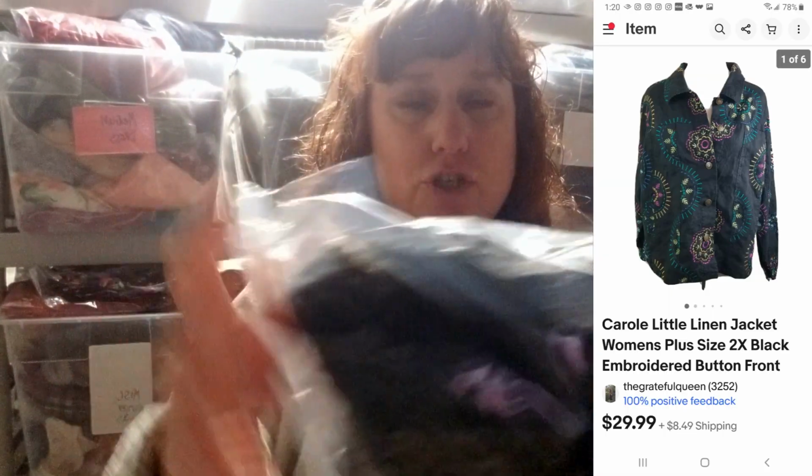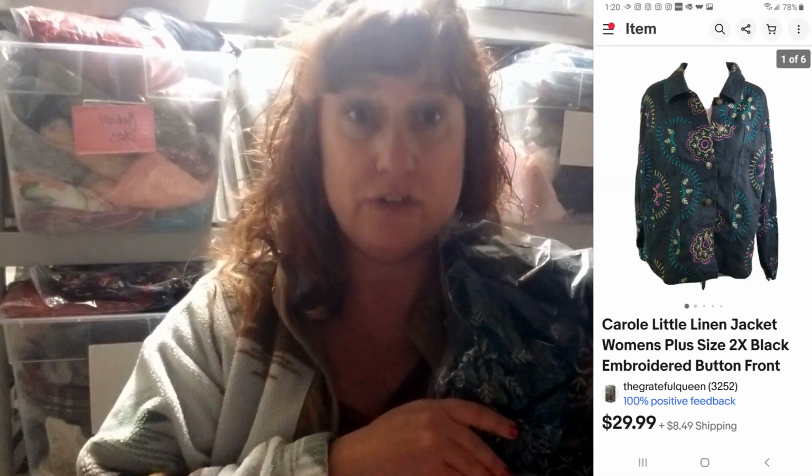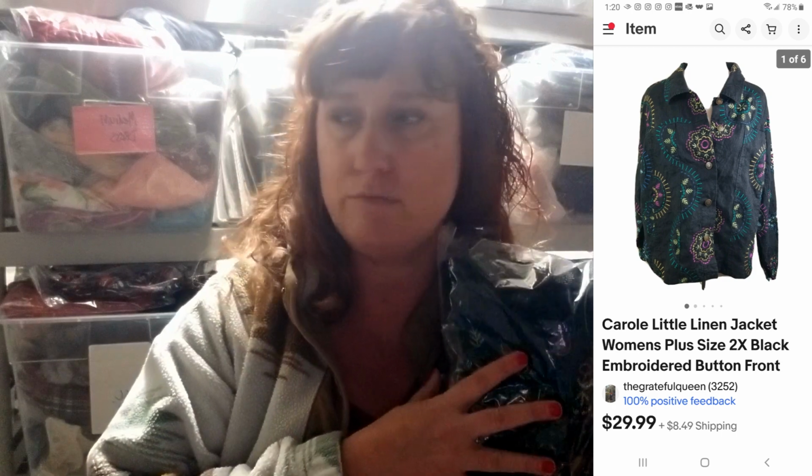This I love. This is Cara Little. It's a size 2X, and it's a black, heavily embroidered jacket. I got the sweetest note from a woman. Could you please take $24.99 plus shipping? And I was like, sure. I got this at Salvation Army half off day. Jackets at Salvation are $9.99, so it was half off. I paid $5 and it sold for $25 plus $8.49 shipping.